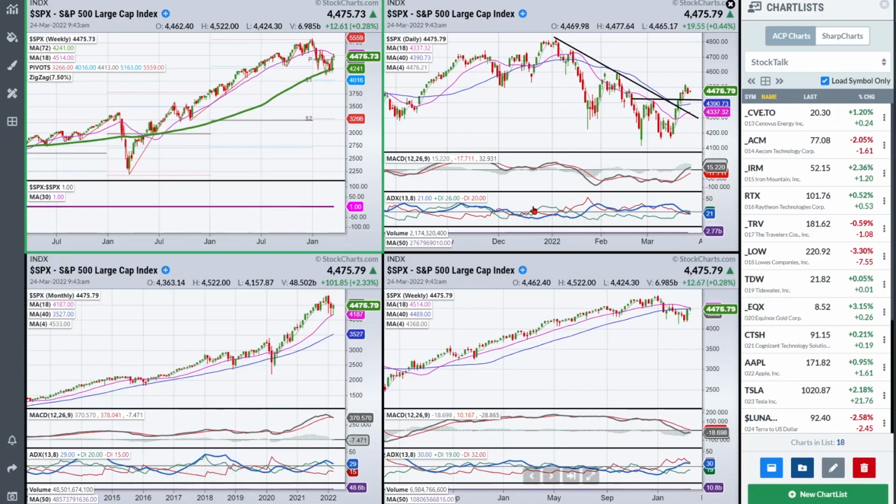Okay, so as we start the requests, actually the first one that came in was on the S&P, and the chart came in with a downtrend line broken, and then this horizontal line going across. I think I just want to address this because I think it's important, and I like to use the S&P as a proxy for how to look at individual stocks. So it's definitely worthwhile looking at this periodically.